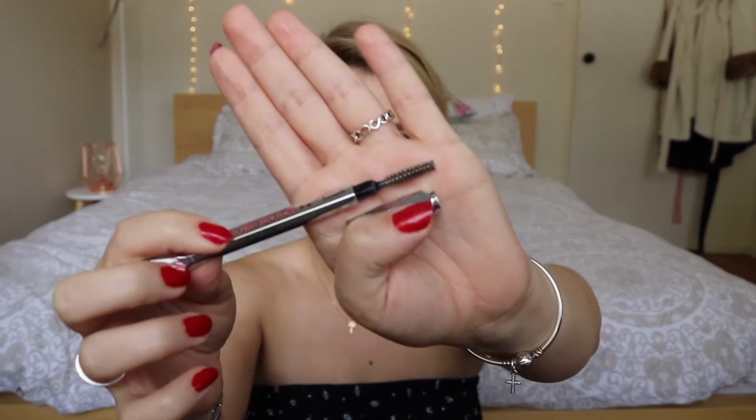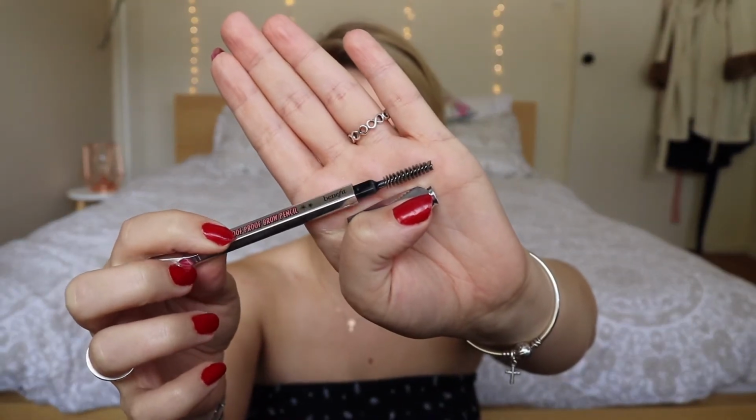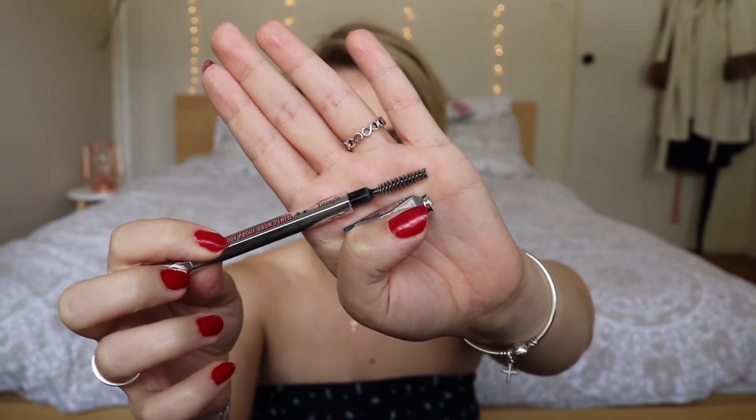It's just a twisty up here. You just twist it up, the product's on there, twist it back down again, and then on the other side is the brush where you can brush out the rest of the product into your eyebrows so it looks nice and natural. Again, I got this on Catch of the Day because it was a little bit cheaper than normal.